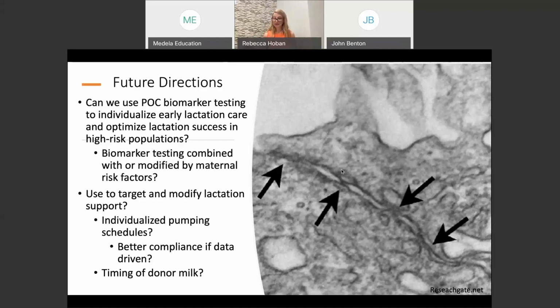Can we use this for other clinical indications, like when to initiate donor milk? We definitely have families that, for cultural or other reasons, are a bit uncomfortable with donor milk, or potentially the baby doesn't qualify for donor milk, and so we're looking at formula. Well, what if, when the baby's getting trophic feeds, we're testing mom's milk, we could then have an idea of when her milk will come in before she knows it.